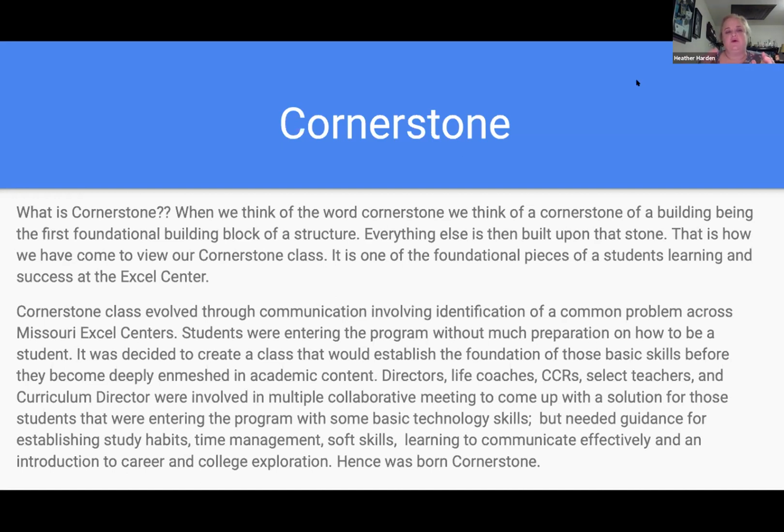I teach Cornerstone and senior seminar, so I get students at the beginning and at the end. And as CCR, I work with them as they get close to graduation. So a big part of Cornerstone is that initial career exploration piece. So they really get to think about what they want to do, how they want to get ready for it for their time at the Excel Center.